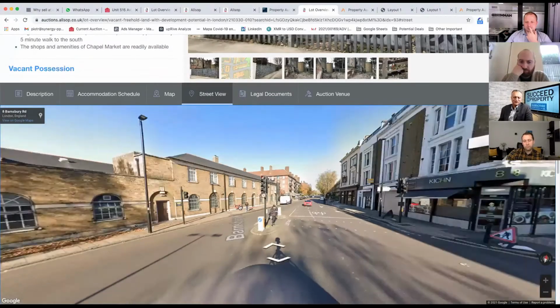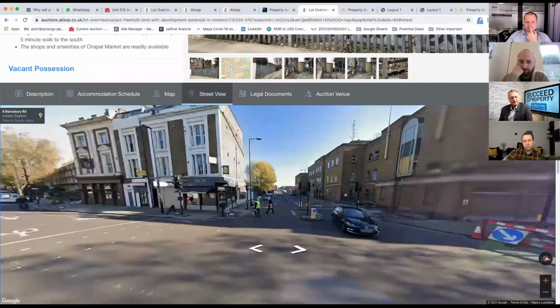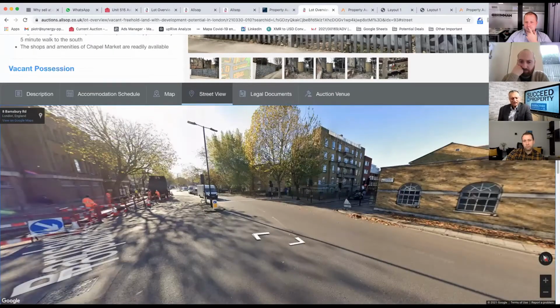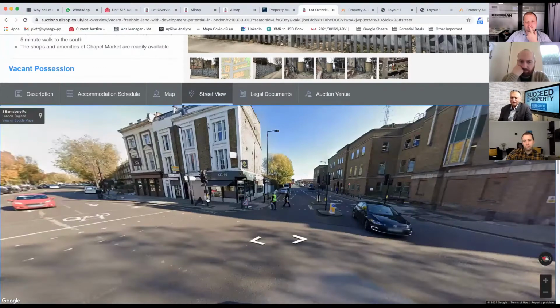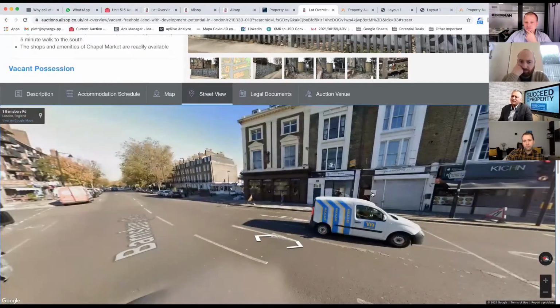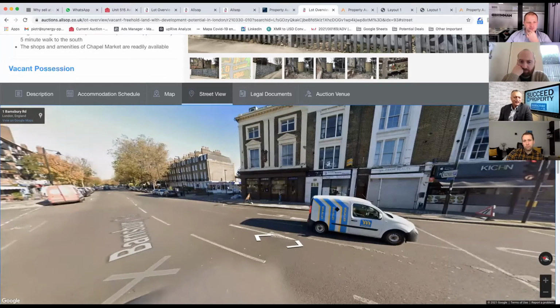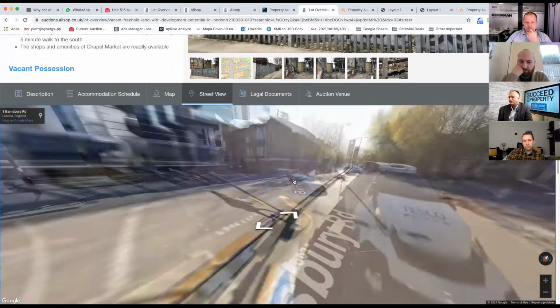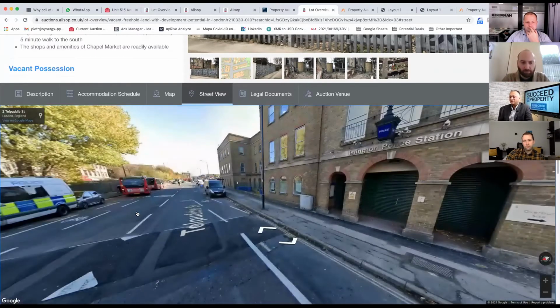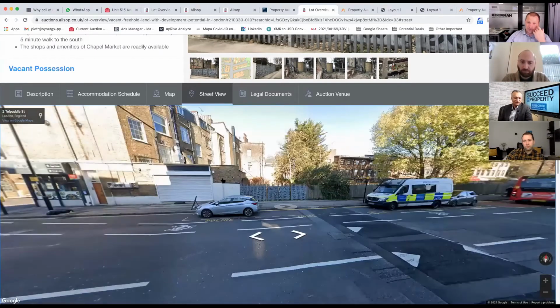The proposition would be to just buy it, chuck in some professional fees for actually getting a scheme through planning on this, and flip it on with permission. A site like this should yield at least 250k with planning permission.